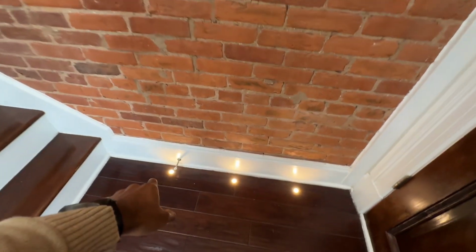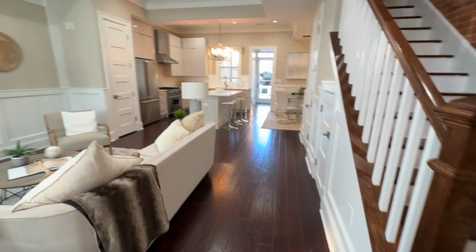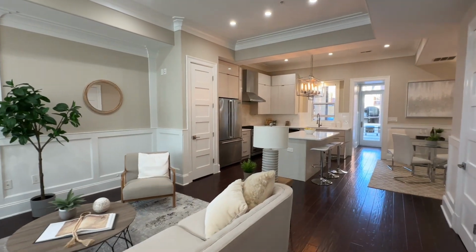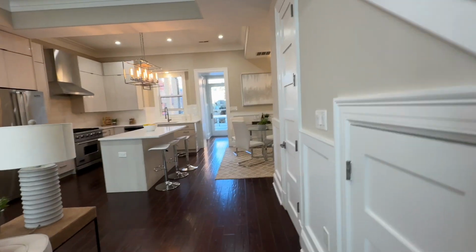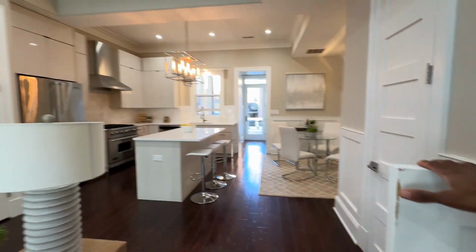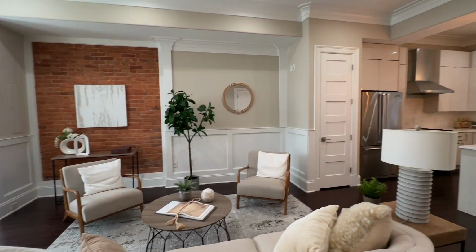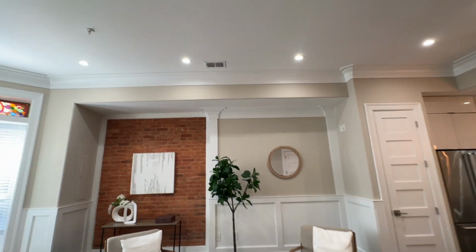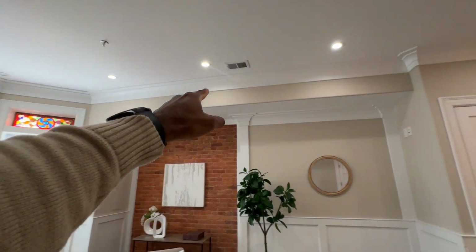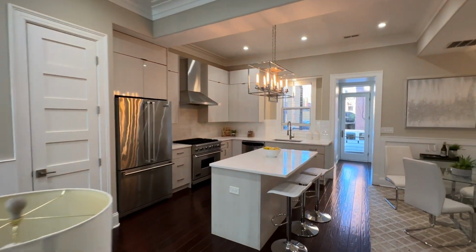We've even got these lights on the floor. Right here we've got a storage space, and I believe this goes pretty deep. You see the crown molding throughout. Gives the home that character, and I like the flow of the home.